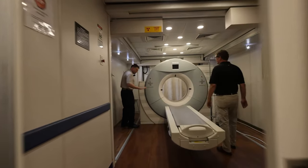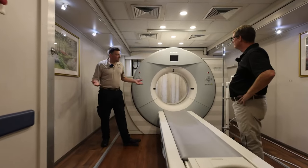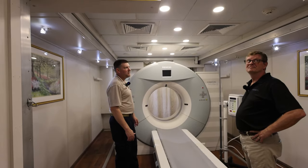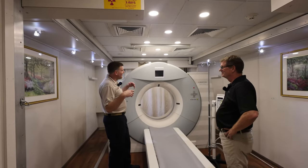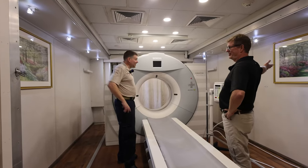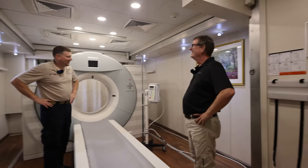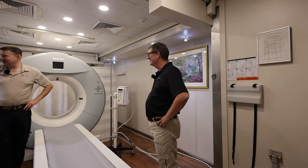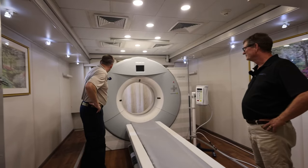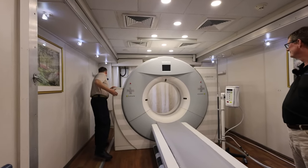For the most part, the room is actually designed to be quite convenient for even patients. It's not industrial like you would expect to see in a trailer. They even put in some art. Just to put the patient at ease a little more. And some art. I dig it. Oh, that's beautiful.